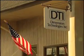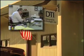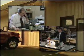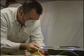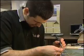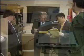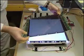Dimension Technologies Incorporated, or DTI, was started in the late 1980s by Arne Lagergren and Jesse Eichenloeb. Each man wanted to start his own business, and they were a perfect match. Incredible innovative ideas paired with powerful managerial talent. Today, DTI is still a small firm, only 10 employees. And so each one must wear several different hats at any given time. They may be small, but they think big and have big plans.